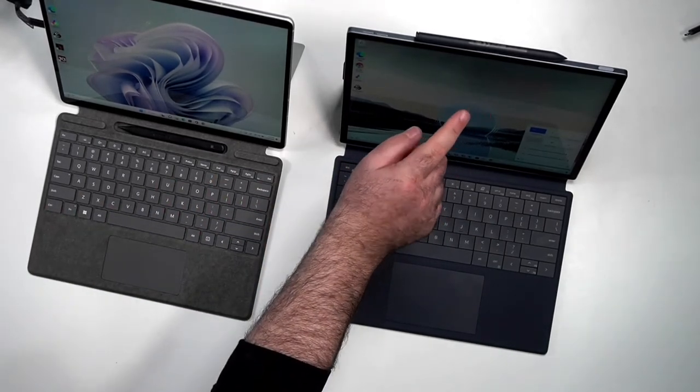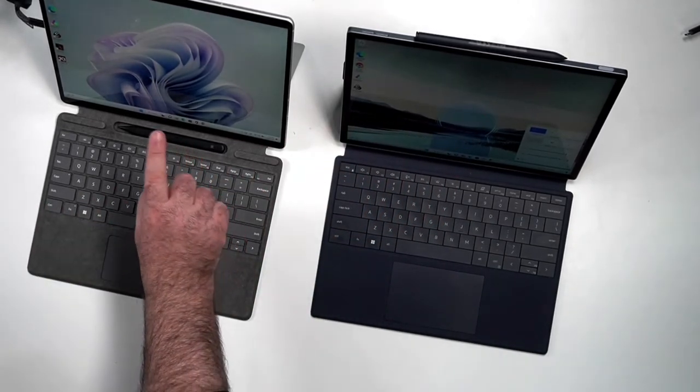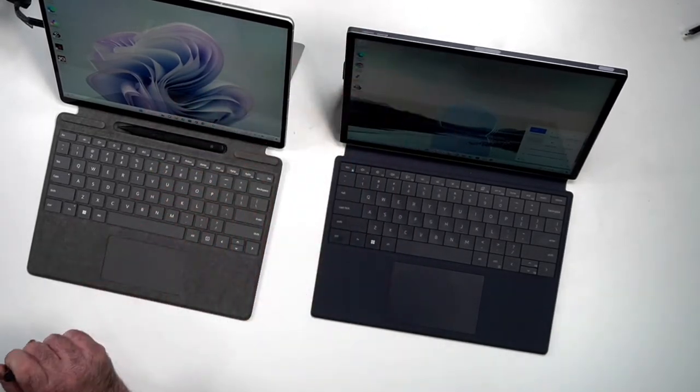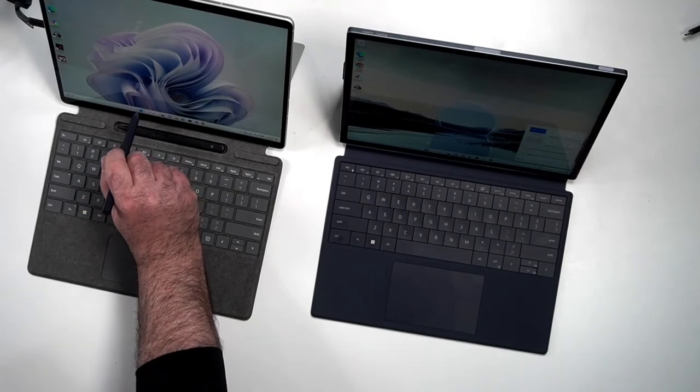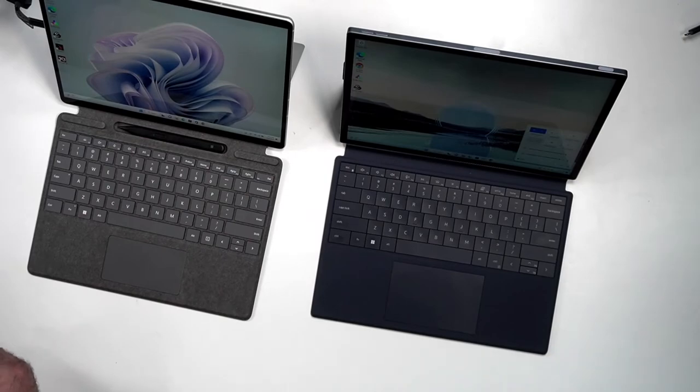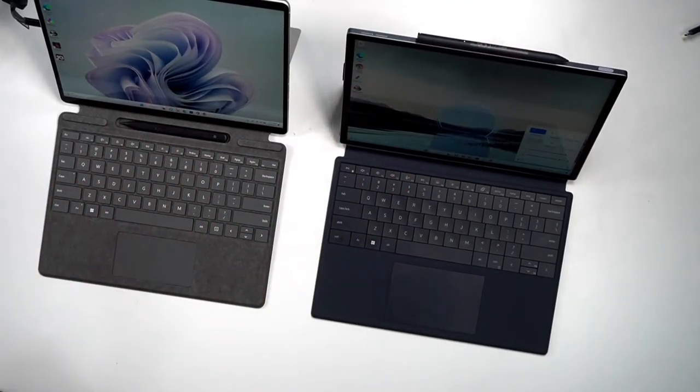The pen on this one's really good as well. I believe they used a different technology. This uses the Microsoft pen. Does this one work on this? I don't remember. No, this is the Wacom, right? I think this is the Wacom AES technology. This is the Microsoft Pen Protocol from Microsoft. I think it's the 2.0.